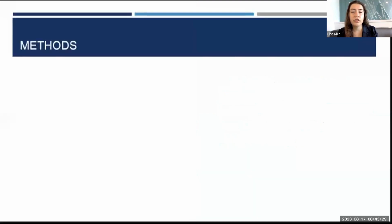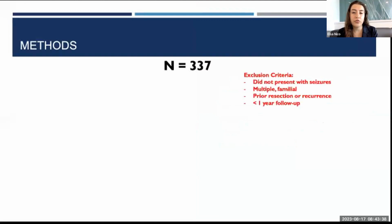To answer that question, we retrospectively reviewed our surgically treated cavernous malformation database of 337 patients from January 1st, 2010 through July 31st, 2020. Patients who did not present with seizures, had multiple or familial cavernous malformations, had a prior surgical resection or recurrence, or had a follow-up that was less than 1 year were excluded from the analysis. This yielded a total of 63 patients with CRE that were included.